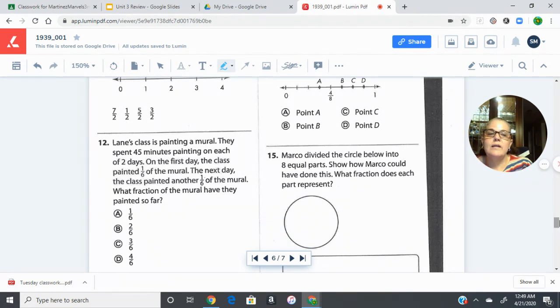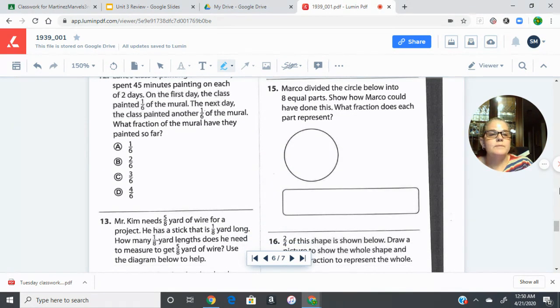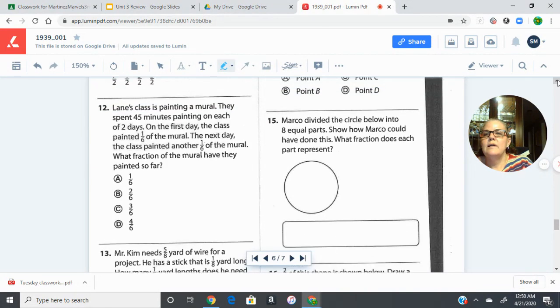All right, number 12. Lane's class is painting a mural. They spent 45 minutes painting on each of 2 days. On the first day, the class painted a sixth of the mural. The next day, the class painted another 1/6 of the mural. What fraction of the mural have they painted so far?